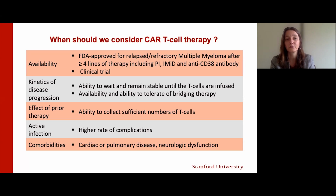If a lot of steroids or Cytoxan has been given prior to collection, then that raises concerns about being able to collect a sufficient number of T cells, because agents like Cytoxan or dexamethasone actually kill off a lot of T cells. And then the other things that we look out for are comorbidities; any pre-existing cardiac or pulmonary disease, neurologic dysfunction, or active infections put patients at higher risk with this therapy. And so we need to think very carefully about whether this really is in the patient's best interest and whether it's safe.